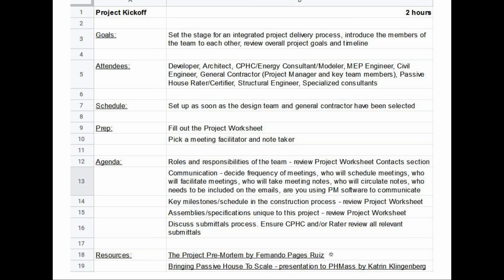And we like to talk about this idea of the pre-mortem instead of just a post-mortem. There's a link there to an article from Fine Home Building a couple years ago, but it's a fun exercise to do at the beginning of a project where basically you try to think about all the things that could go wrong and then think about what could we do now to anticipate those and try and head it off at the pass and avoid some of those potential problems.